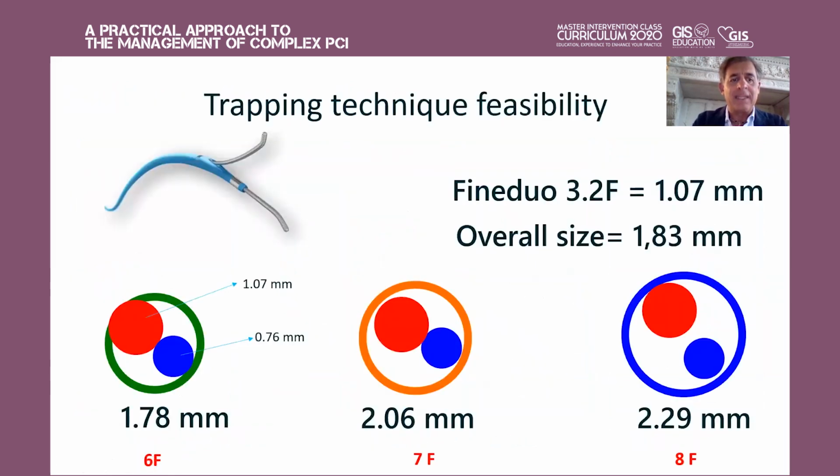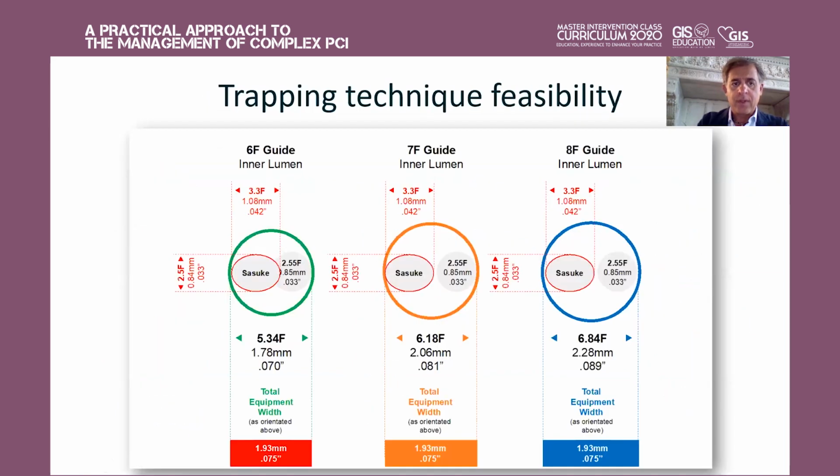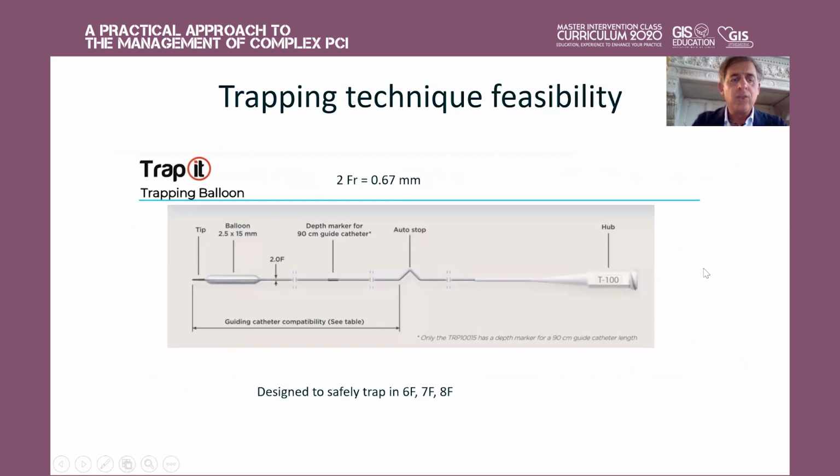What about the trapping technique? As I told you, you can see here 6 French, 7 French, 8 French. The NHancer RX is feasible, the trapping in the 6 French. No, this is the Fine Duo. Fine Duo is not possible to trap with the 6 French, you can see here, because the device is too large. You can trap it in the 7 French guiding catheter with a balloon. The same for Sasuke. With the Sasuke, you're not able to trap in the 6 French, but you need 7 French or 8 French. Or you need the new trapping device.